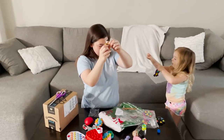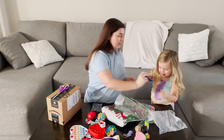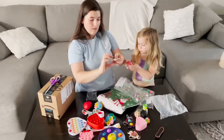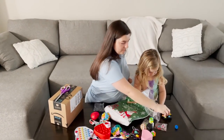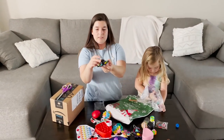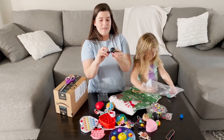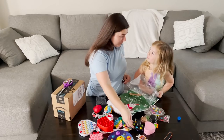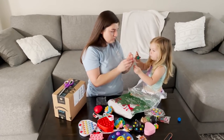Look at this. Okay, let's see what else. Look! What is it? A puppet. Oh, wow. Another dimple. A fidget spinner. Whoa! Games. Mom, this is... I don't really know. What is this? Octopus. That is what it is. Mom, these are so tiny and cute.